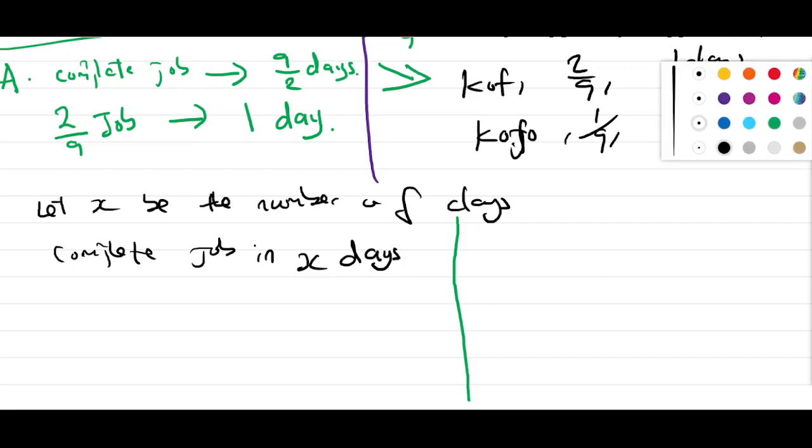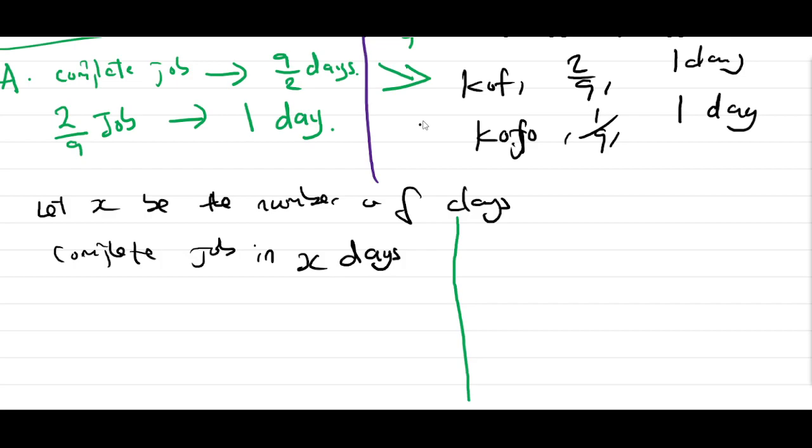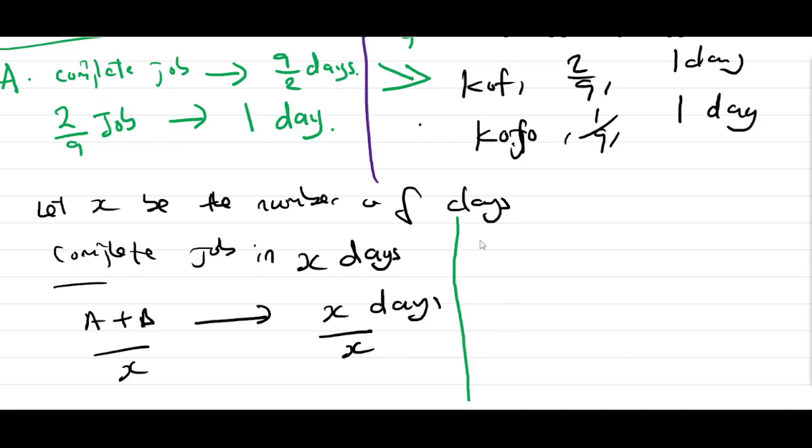So just like before, x is no different to us. We are going to express everything in 1 day. So we divide both sides by x. So let's say a plus b can complete the job in x days. So when you divide both sides by x, this means 1/x of the job will be done in 1 day only.